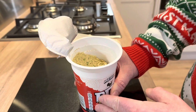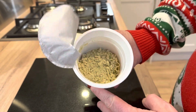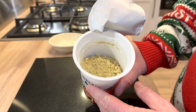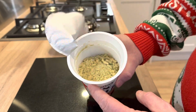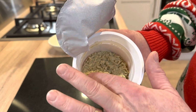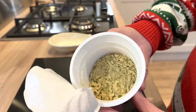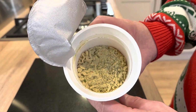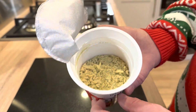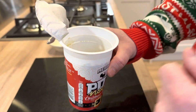Peeling back the lid, what does it look like? Well, it looks kind of like the worst curry you've ever had. But you can see some bits of stuffing, I think, is in there. It certainly looks that way, mixed with the noodleage. So what we need to do now is we need to get the kettle on the boil and find out exactly how this tastes. Let's go for it.